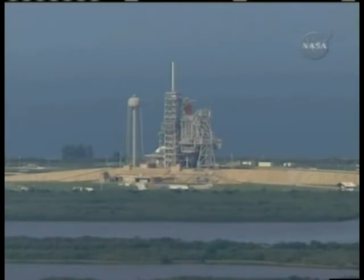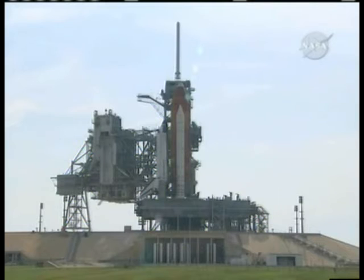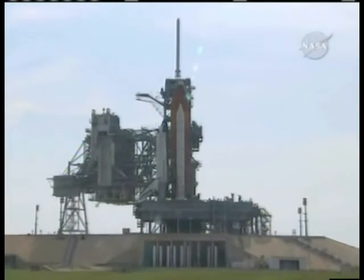Attention on the net, the countdown clock will start in 3 minutes. This is Shuttle Launch Control. 3 minutes remaining in the hold at T-minus 9 minutes, and we have a go for launch. Liftoff is planned for 6:03 and 10 seconds p.m. Eastern Daylight Time for Space Shuttle Endeavour to begin its STS-127 mission to the International Space Station.